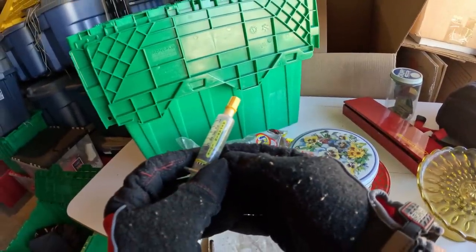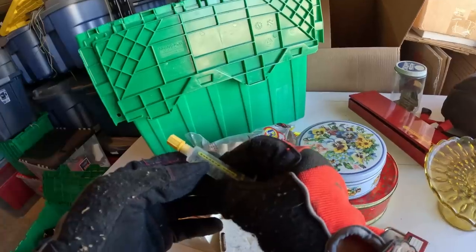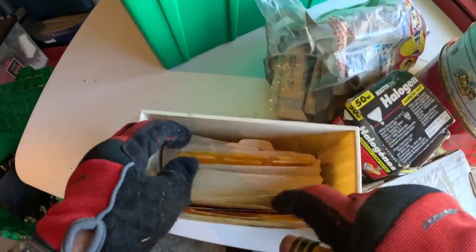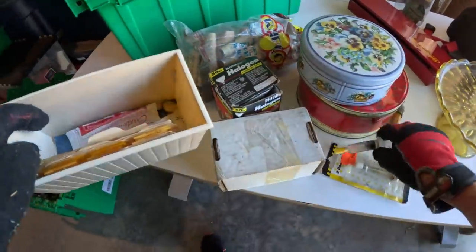So that's a heparin lock, some sort of medication here. Heparin, pencil, and I don't know what else. Nothing too exciting in there.